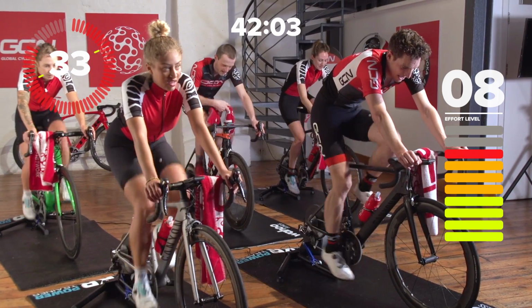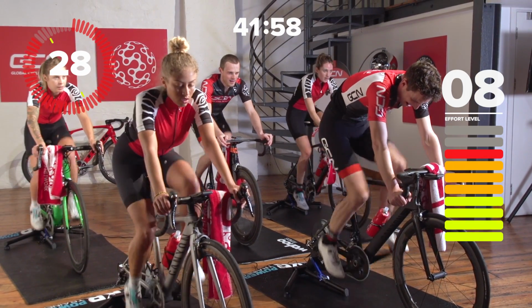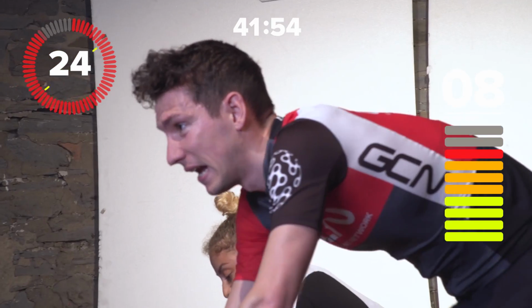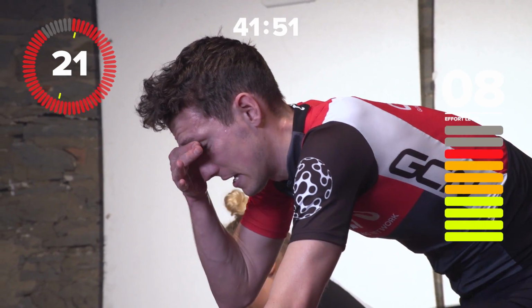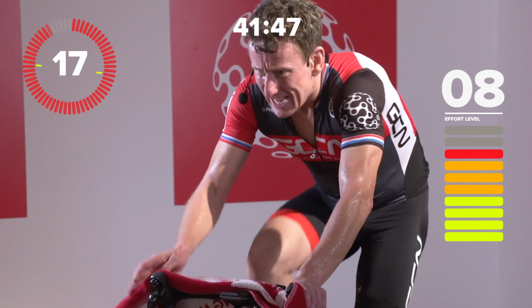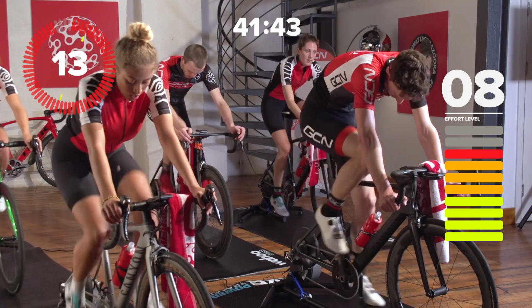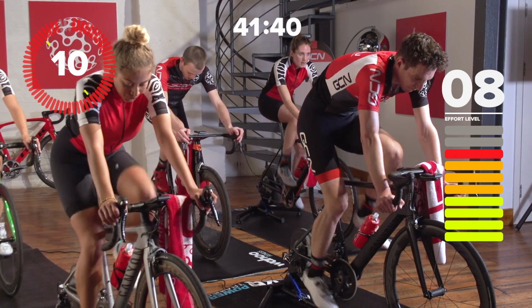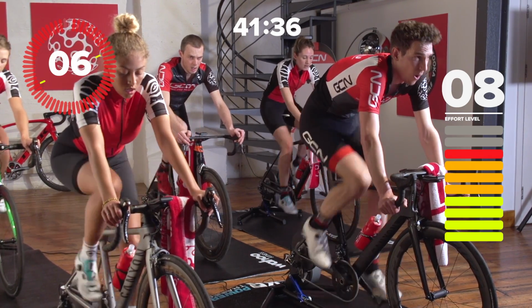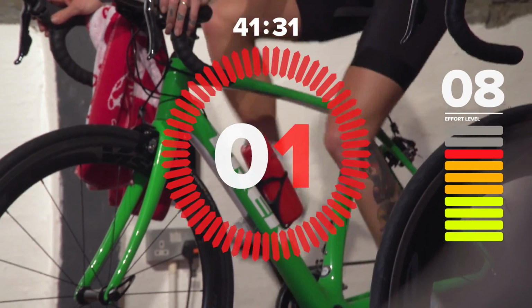Okay, 30 seconds, but remember, off the back of this, we've got a 10-second sprint, perceived effort level of 10, so absolutely max it. Look at keeping the revs high, yeah? So 100 RPM really is ideal for that sort of top end speed. I'll count you in from 5, all right? You know what's coming up. 4, 3, 2, 1, 10 seconds.